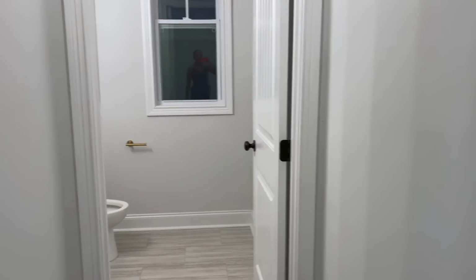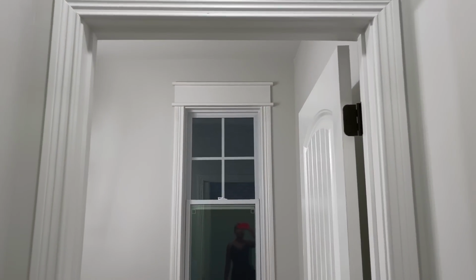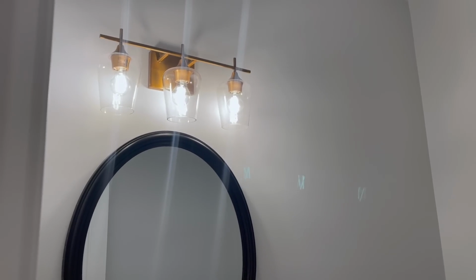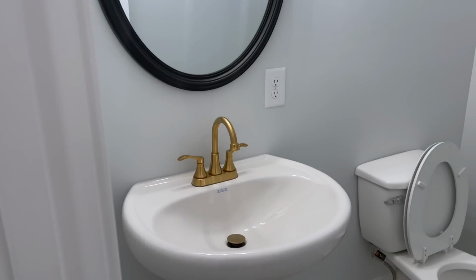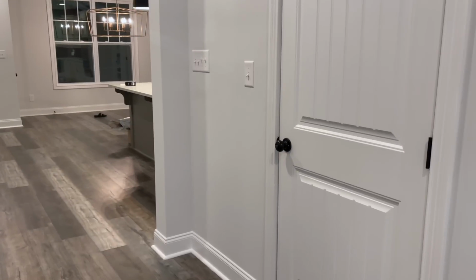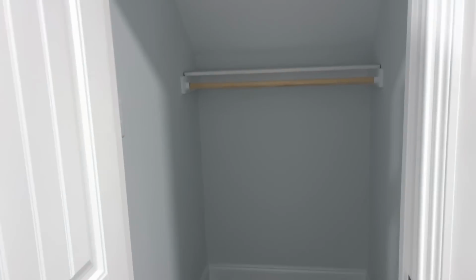This is a really nice size powder room. Has really tall ceilings in here, which makes it feel even bigger. Little pedestal sink. They carried that same light fixture throughout all the bathrooms, which is really nice. We might change out our pedestal sink to something else with cabinets. Then right off of the powder room is the door to the garage. And then we have a coat closet here.